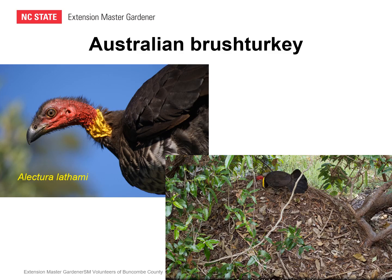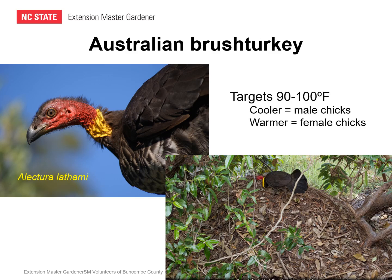But the brush turkey is very concerned about the temperature of the pile. And that's because the target temperature in the pile will make a difference on what gender the chicks are when they are born. So the brush turkey targets a temperature of about 90 to 100 degrees Fahrenheit.